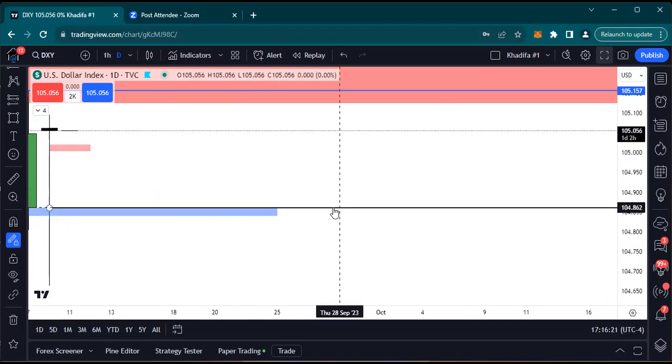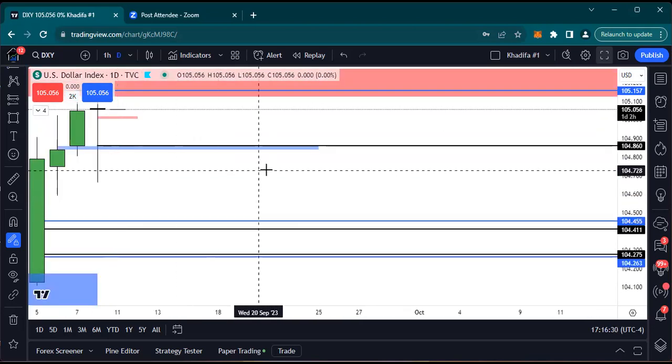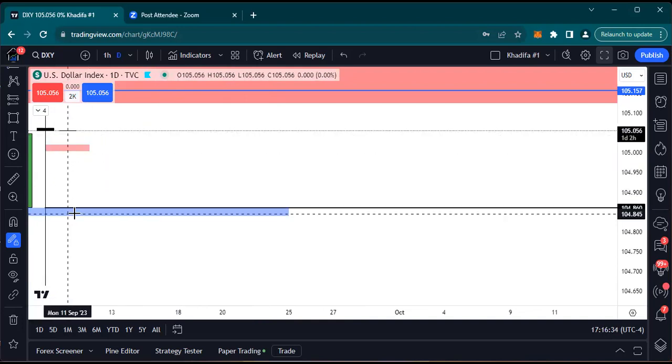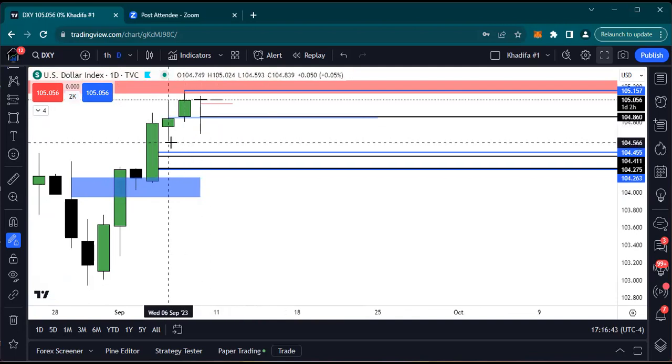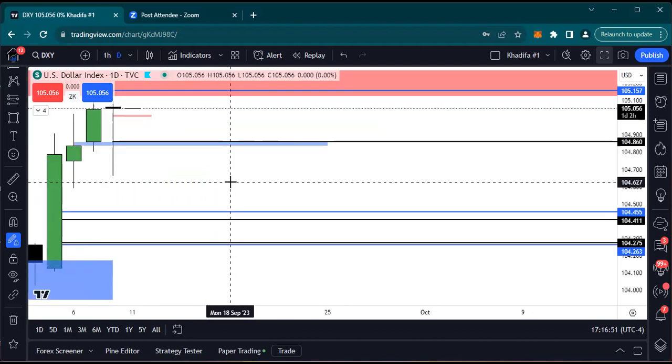This black ray line that I have right here, right? That's the consequent encroachment of Friday's wick. And then we have that daily volume imbalance that sits right below that. So price would have to break and close below that area for me to switch my bias to bearish. And then I would be expecting us to run Wednesday's sell side liquidity at 104.593 for the dollar, right?